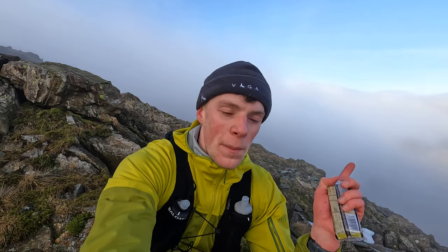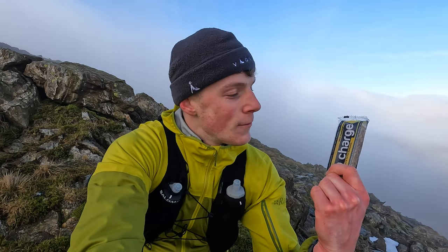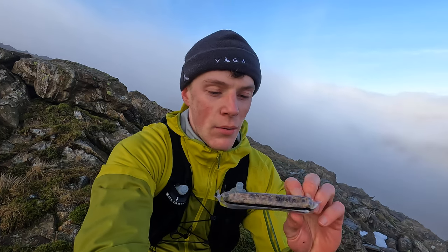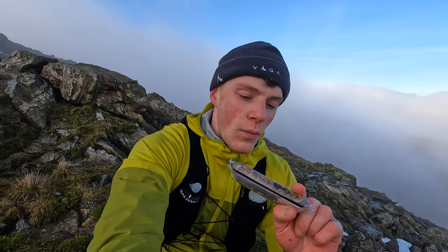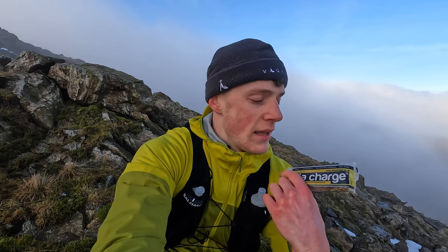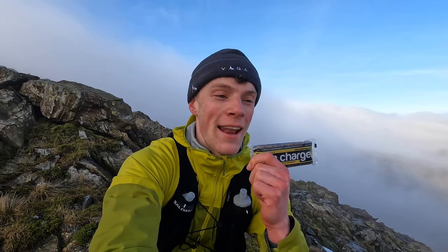The Clif Bar I had before, the peanut one, 8 out of 10, really good. Now this is possibly my favourite hiking snack out there. It's the Cheer Charge flapjack with banana, so it's banana flavour. And I know some of you are probably going to go, oh, banana, that's horrible. Trust me on this one. This is a 10 out of 10 hiking snack.